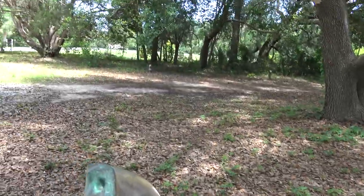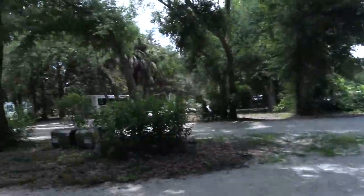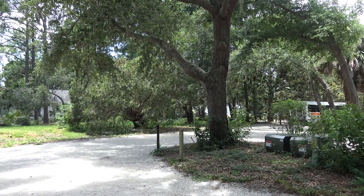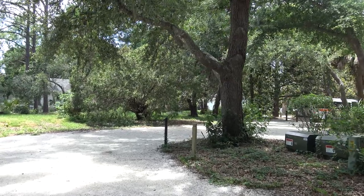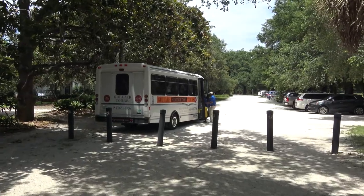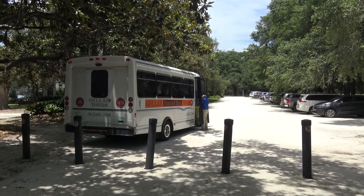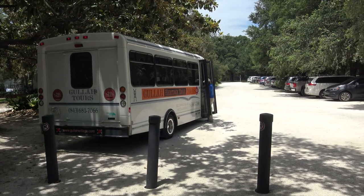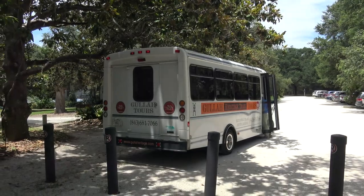Now, it appears that there's some barns and stuff down that way and some open spaces, but we're gonna go back this way. I'm gonna go poke my head in the gift shop, maybe get myself a little something, but we are done for the day, so I'll see you guys back at the gift store. If you want to get into another little thing and focus a little bit more on the Gullah history, they have these Gullah Heritage Trail tours. They've been doing it for a while, and you just look for it on Hilton Head Island, and I guess they start here, but it's pretty cool.